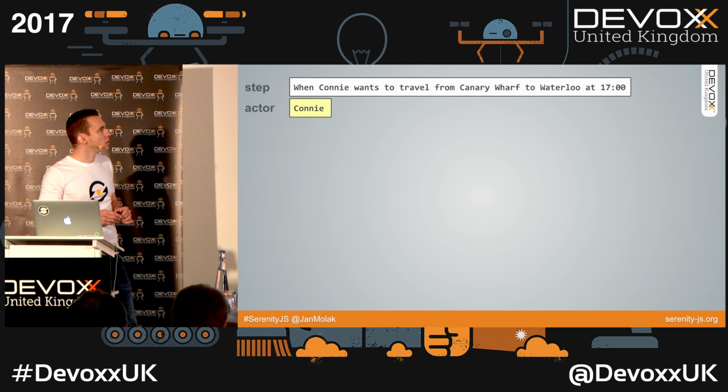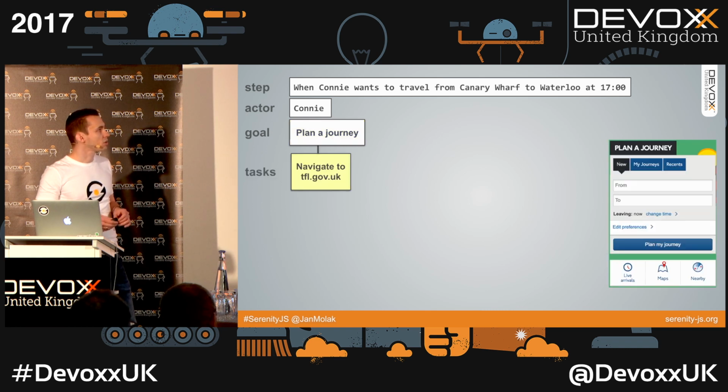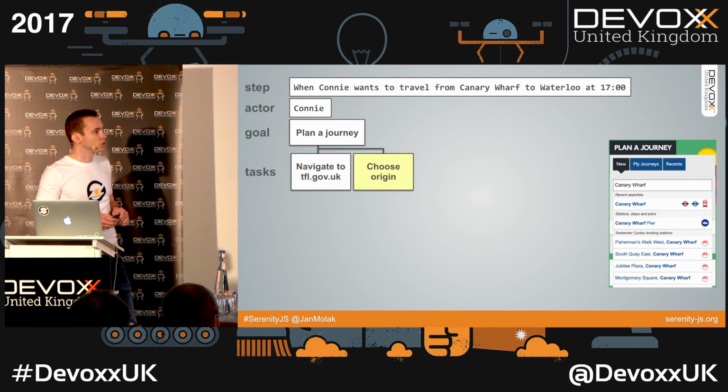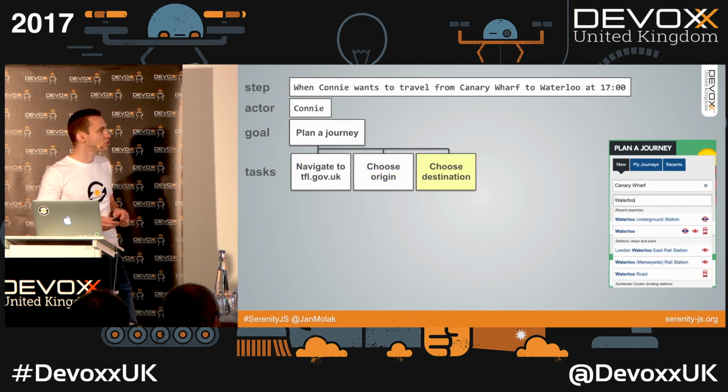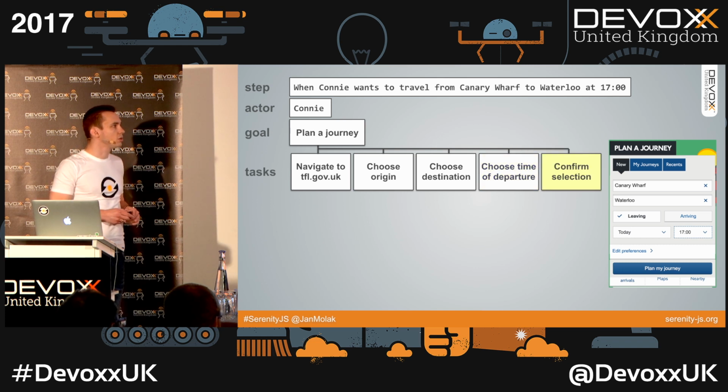In this technique, we first need to have an actor. In our case, that's Connie. Connie has a certain goal. She wants to plan a journey. Now, in order to plan her journey, she'll need to perform a number of tasks. She'll need to go to our journey planner. She'll need to choose the origin. She'll need to choose the destination, choose the time of departure, and confirm her selection.